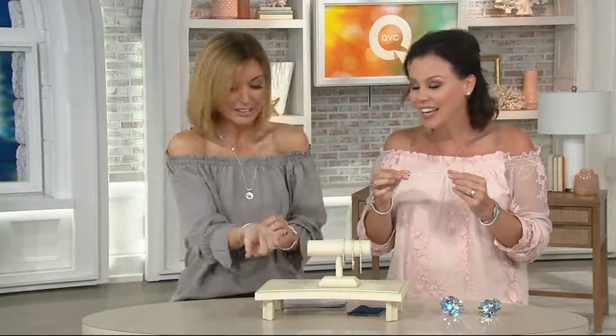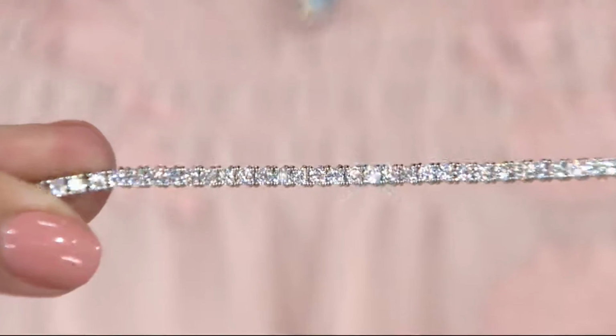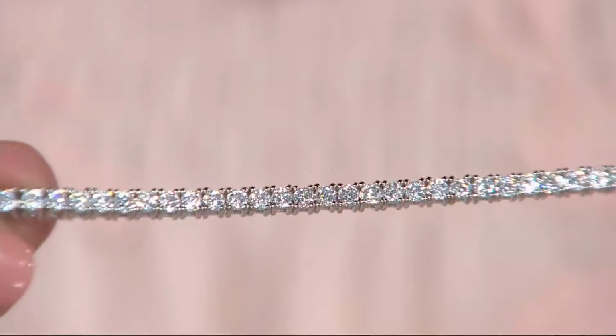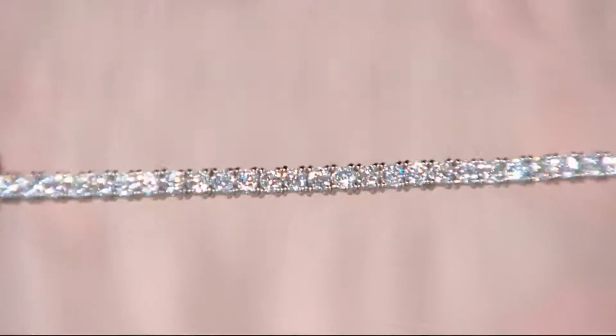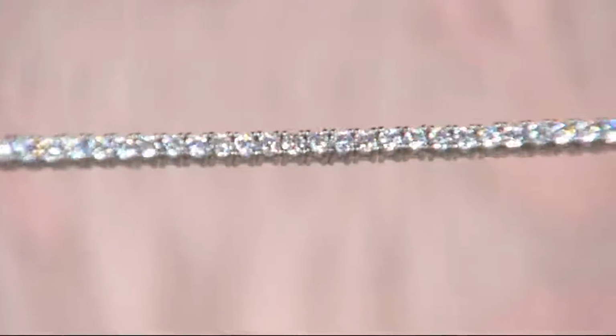And it feels like, yes. That's the thing. It feels like silk on your wrist. It has all the security features to stay on your wrist that a genuine diamond bracelet would. And what I love about this too, and my final thoughts on this, apart from all the fanciful stuff, is that it's that believable carat weight as well.